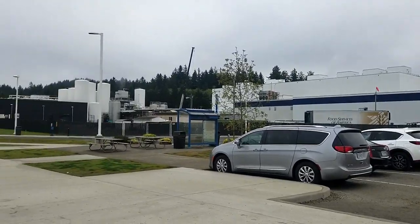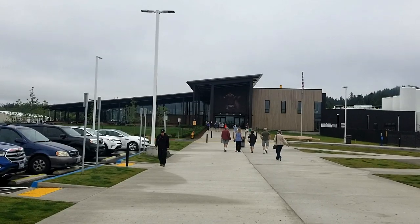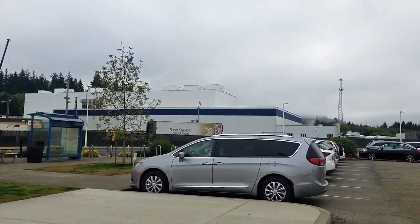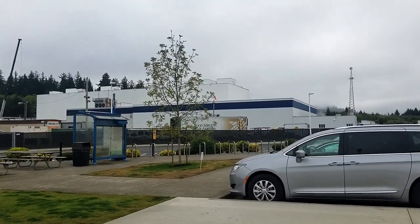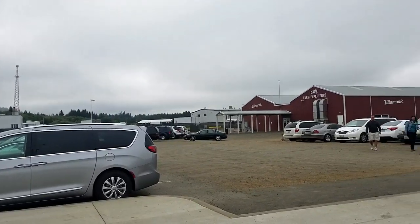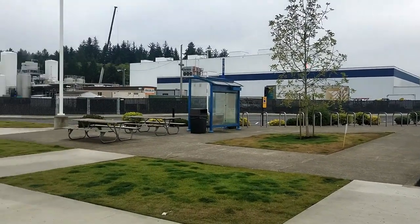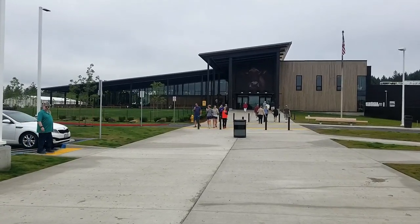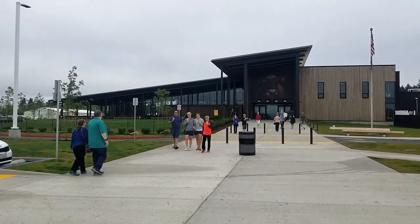Well, we made it to the Tillamook Cheese Factory. Yum. Moo. If you've never been here before, the building over there used to be the big center where you could walk in and taste the cheese, get ice cream. Now they have all these new outer buildings. I don't know if you can go in them, but we'll go check it out. And this is their newest building here. You can get online to the website and check it out if you want to learn more about it.